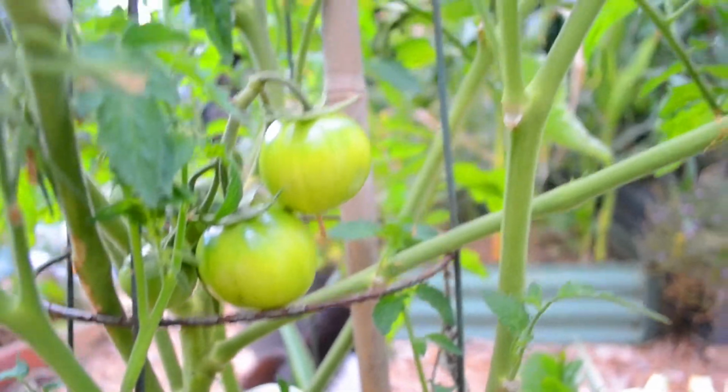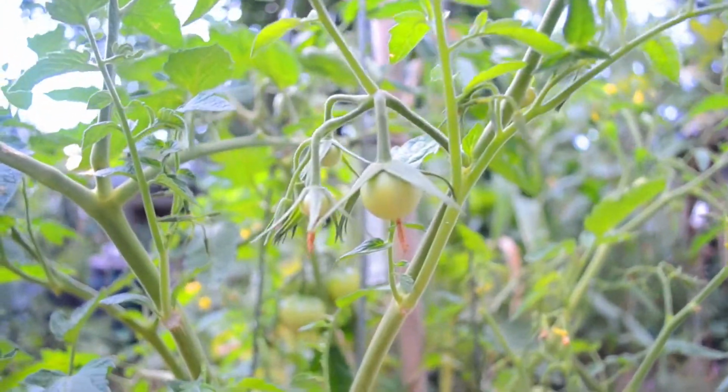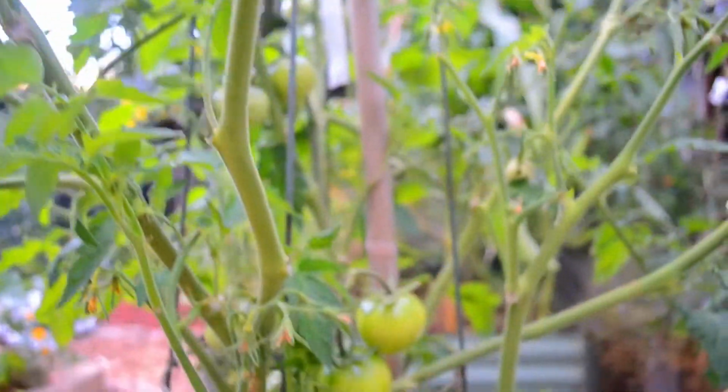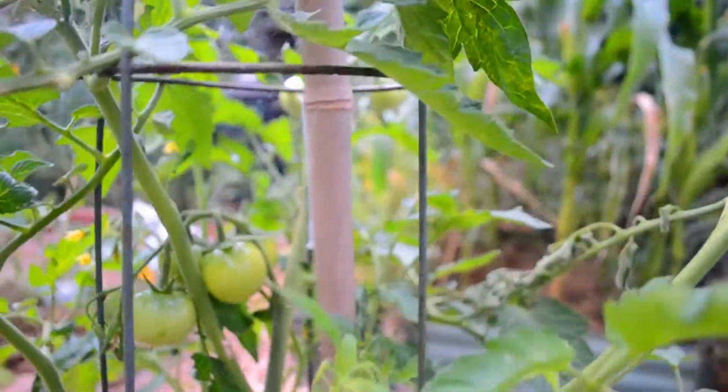It's a lovely classic red tomato. A good staple. Nothing that's going to blow your socks off. No fancy patterns or colours. Nice classic medium-sized red tomato.